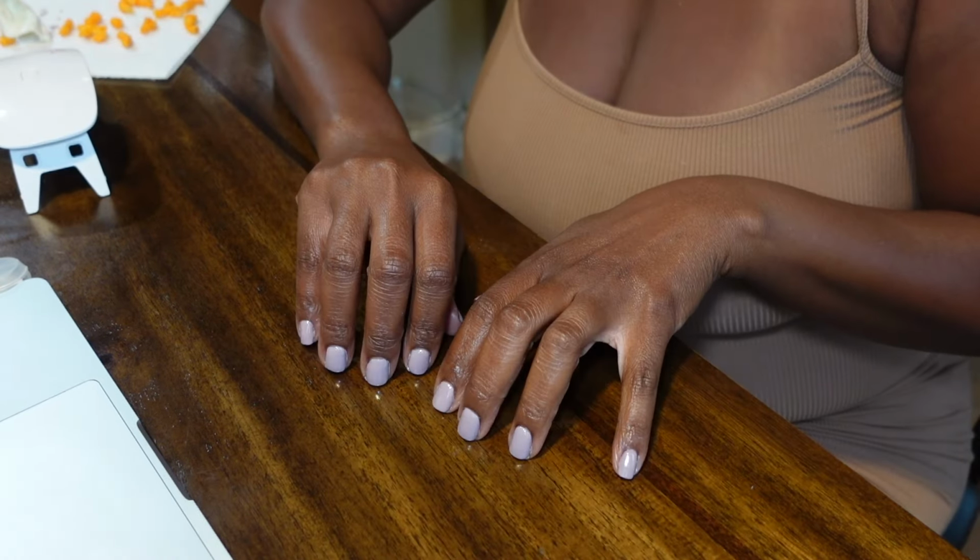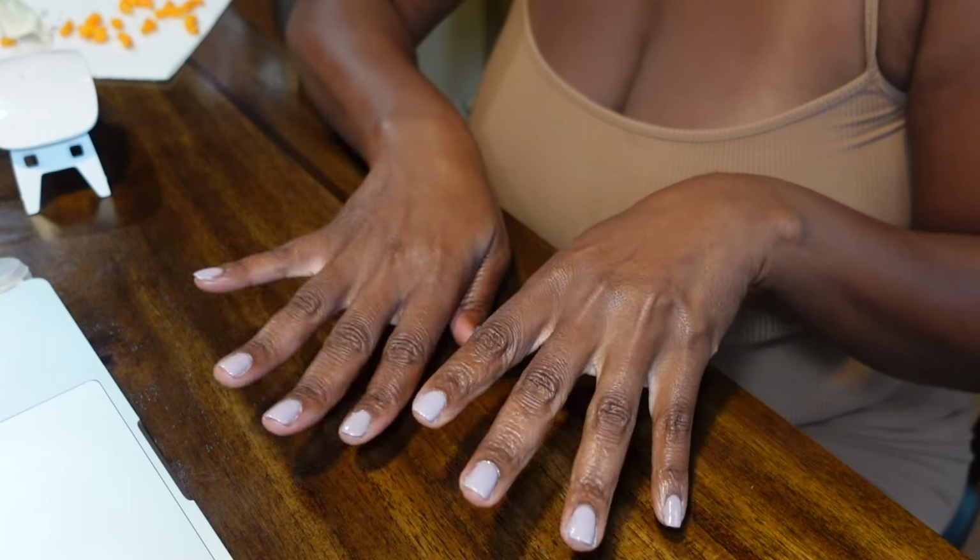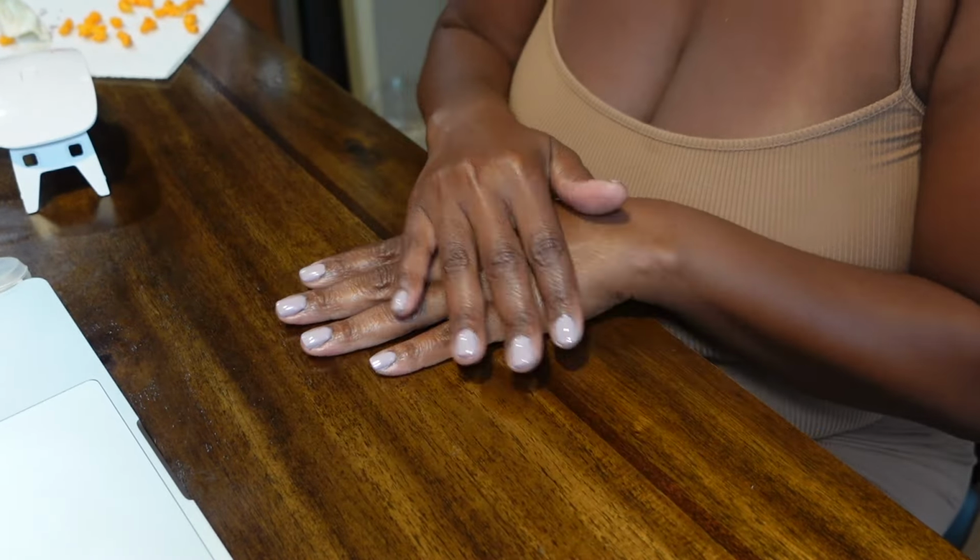This was a bit of a rush job on my end, but I love the results and will be doing my own gel manicures at home going forward.